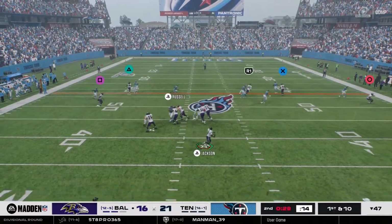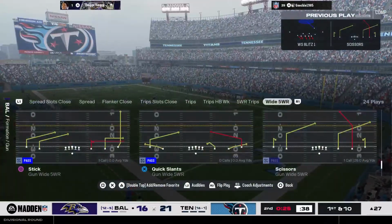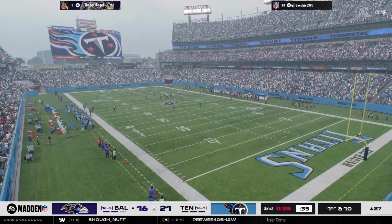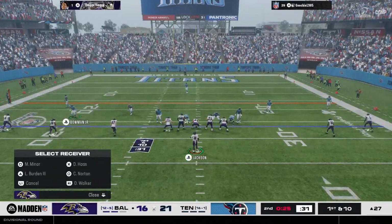On first and 10, it's Jackson. Buying some time, right. Catch is made down the right sideline. And this play's nearly going to reach that 25-yard line. Defender there to take him out just short of it. It's a pickup of 26. And that's good for a Ravens first down.